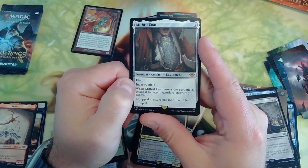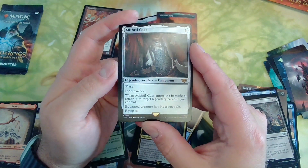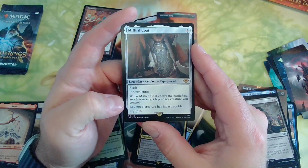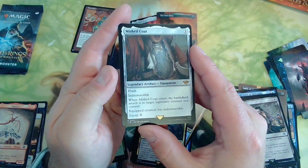Flash. So obviously it can come in at any time. Indestructible. So the artifact itself is indestructible. And then when it is attached to a legendary creature, that creature is also indestructible. And it enters the battlefield and you can attach it for free.